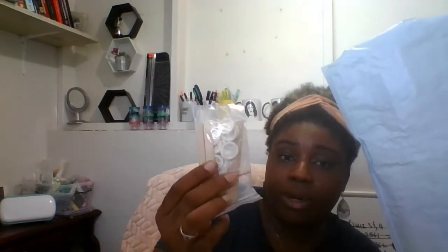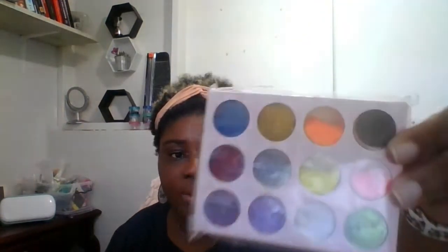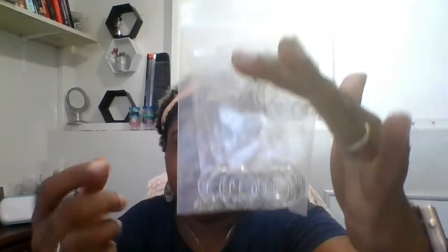Yeah, so we have our finger rubbers. So instead of wearing an entire pair of gloves to epoxy, you can just put a finger inside of this. We have our mixers. Yeah, that's it. So then we have this container with our glitter. We have our jump rings, or hoops for our keychains, and then we have our hangers for the earrings and all the hoops.